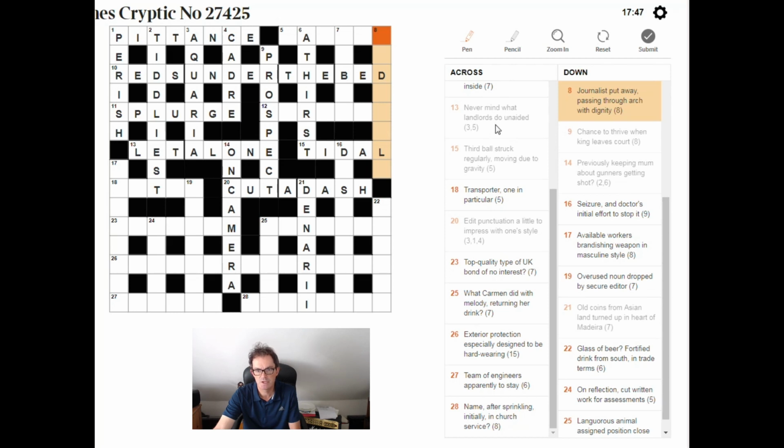Okay. So, journalist, if you see the word journalist, always think of the word ed, shortened form of editor. Put away, always think of ate. If you put away something, you eat it. So I'm thinking immediately of putting that in the middle of this, something that means arch. 3-letter word for arch. Again, we have to read the clue carefully. If you read the clue, it's suggesting you're passing under an archway. But arch can mean sly.